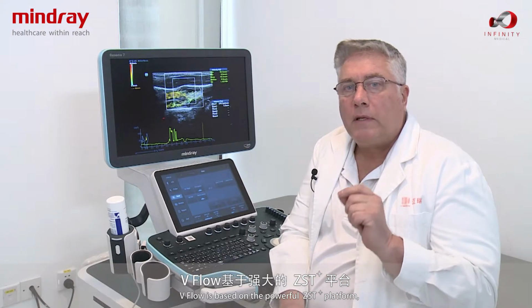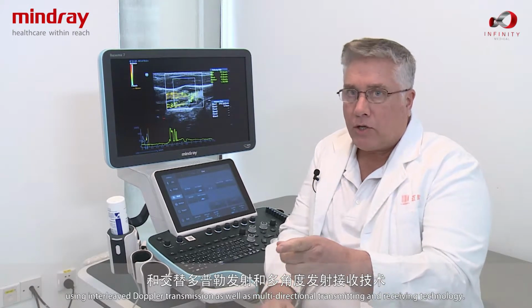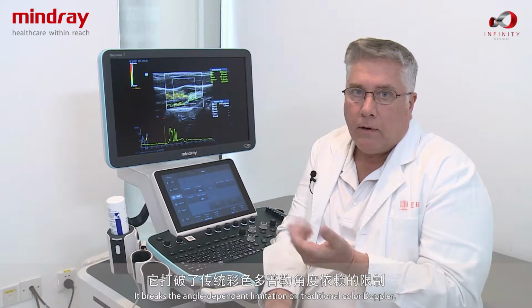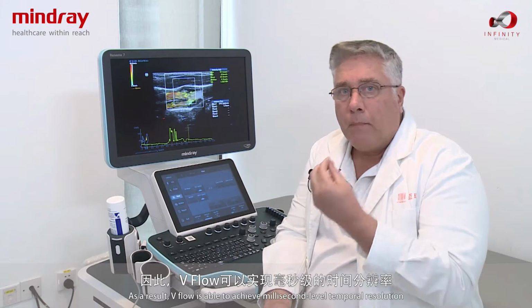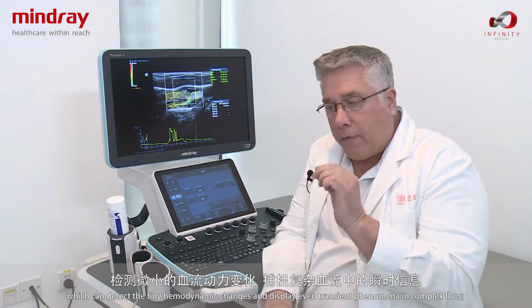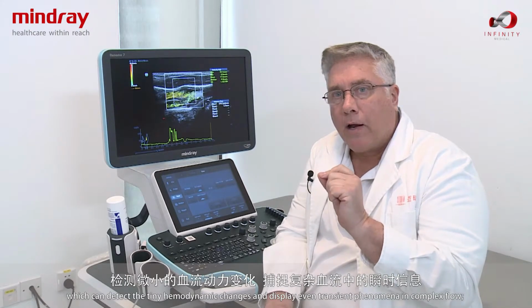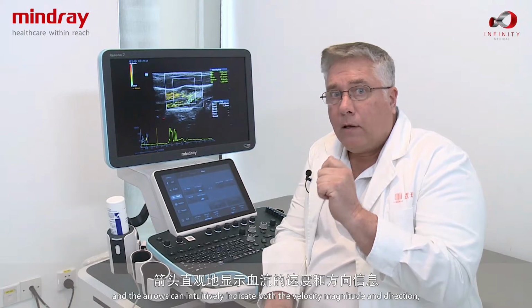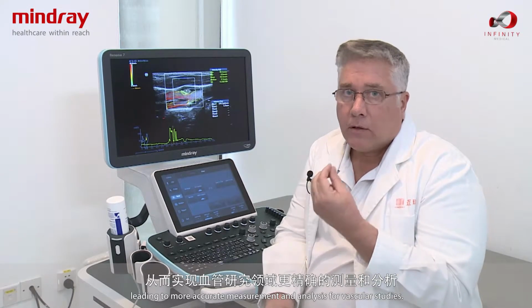V-Flow is based on the powerful ZST Plus platform, and it's using interleaved Doppler transmission as well as multi-directional transmitting and receiving technology. It breaks the angle-dependent limitation on traditional color Doppler, and meanwhile, the frame rate is significantly improved up to around 600 frames per second. As a result, V-Flow is able to achieve millisecond level temporal resolution, which can then detect tiny hemodynamic changes and display even transient phenomena in the complex flow. And the arrows can intuitively indicate both the velocity magnitude and the direction, and this will lead to a more accurate measurement and analysis for vascular studies.